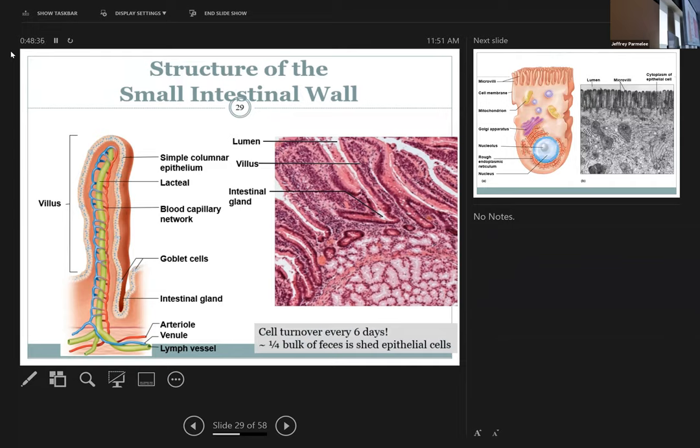And because the cells inside your small intestine are just awash with enzymes, they're constantly refreshed. Every week, these cells die because you digest them. They make up a bulk of the feces, a quarter of it. It's just these dead cells from your own intestine. So you're always making new cells. It's the harsh part, your stomach and your intestines. Just like your skin, always making these cells.